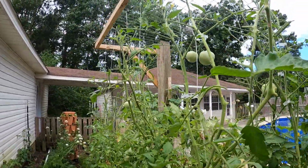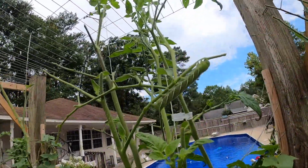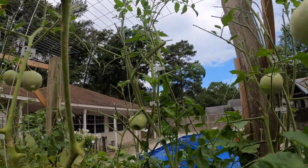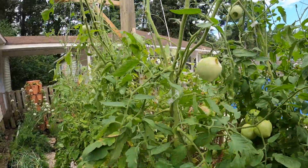Then as for the worms, yesterday I only got a few off of here, so I'm gaining ground on them. Just as I say that, look what's sitting right there. Boom! Oh yeah, you're fixing to go. It's hard to get them off.